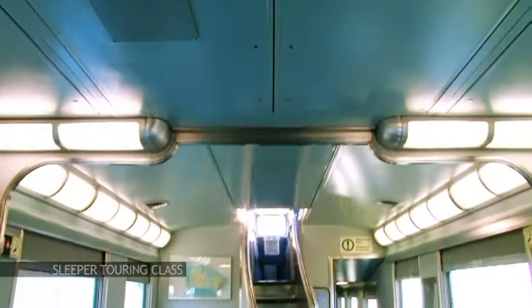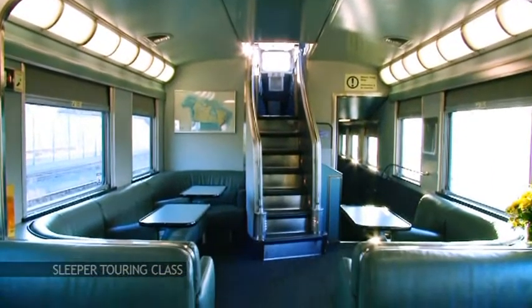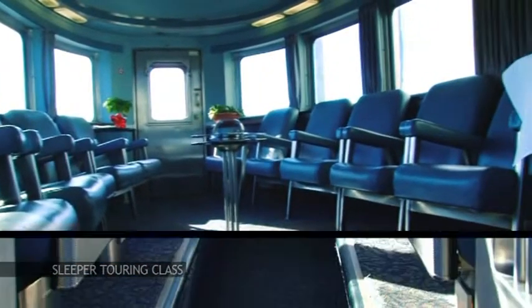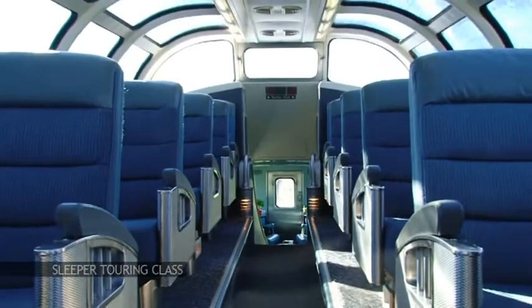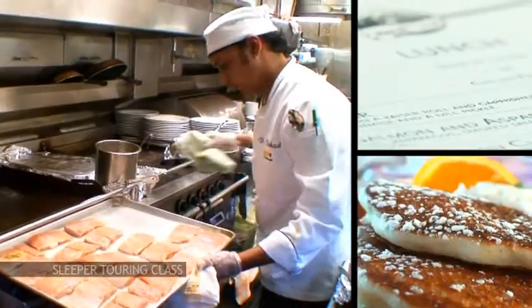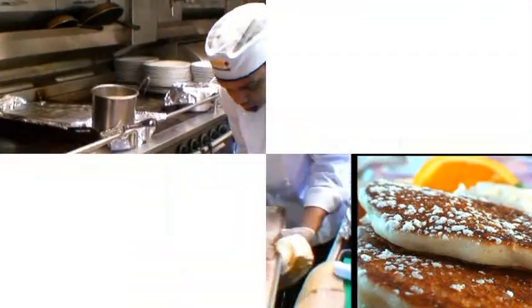Not only this, but your ticket also includes access to all of the train cars, including the park car with its two lounges and incredible 360-degree observation dome. And most importantly, includes the cost of meals in the onboard restaurant, where food is freshly prepared three times a day.